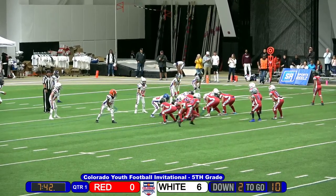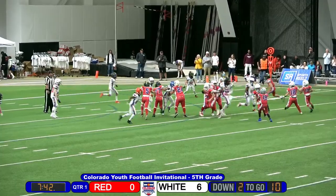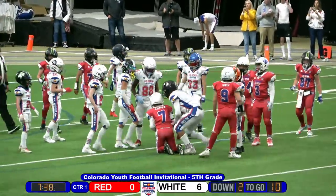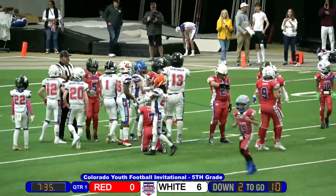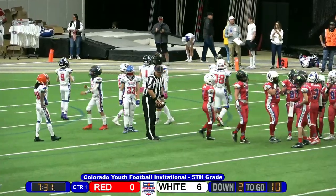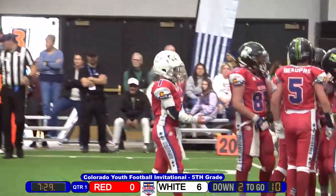Bronner out of the shotgun. Motion man is Tenner. They pitch it to Lopez, and Lopez is met right away. What a tackle that was. That was big, that was big. Let's see it. Let's see it. Come on.